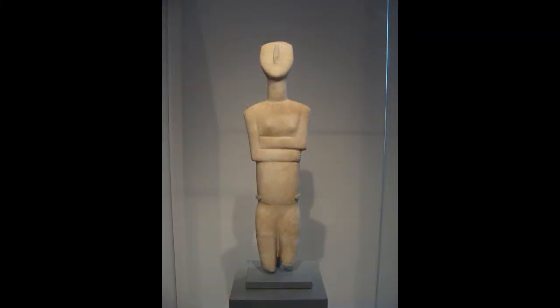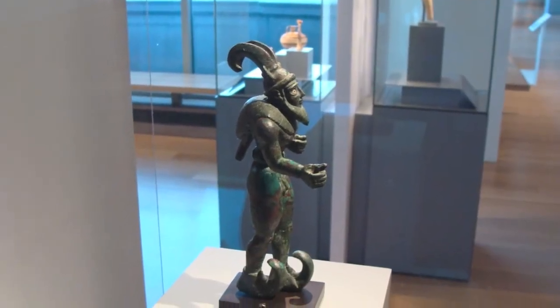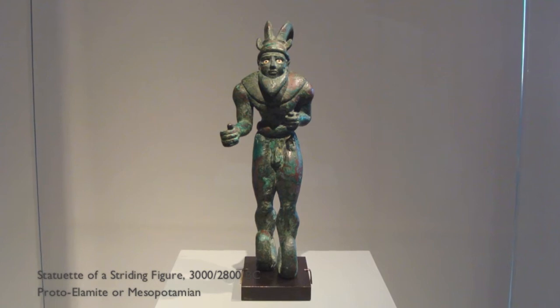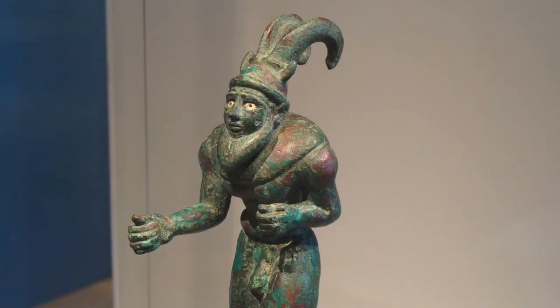The galleries begin with two works that form a bridge to other collections in the museum, which broadly express inspirations for and from the art of classical antiquity. The circa 3000 BC Mesopotamian statue of a striding figure on loan to the Art Institute reminds us that classical civilization had one foot firmly placed in the cultural heritage of the ancient Near East and Egypt, which we've explored repeatedly in the Ancient Art podcast.